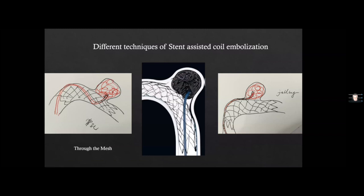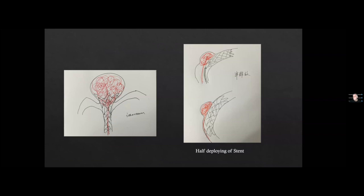So, thank you. We have different techniques of stent-assisted coil implantation. This is through the mesh of the stent. Like this, and this is a jailing technique. Sometimes, especially in the bifurcation of the basilar tip, we can use the ice cream technique like this. And the half deploying of the stent for treating the very flat aneurysms.